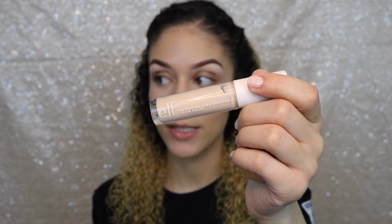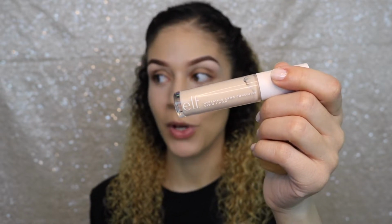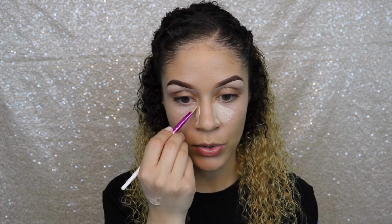If you've been watching my past few videos, then you know that this e.l.f. camo concealer is my jam. I'm gonna go in with Fair Warm. This is the hydrating concealer. I've been really liking pulling it into my nose. That's just a slimming technique if you ever want to make your nose appear more cinched than what it really is. You'll just pull that concealer in on the sides there.